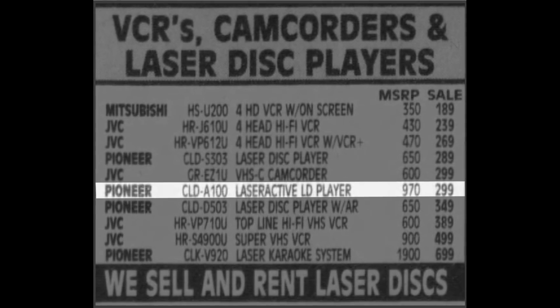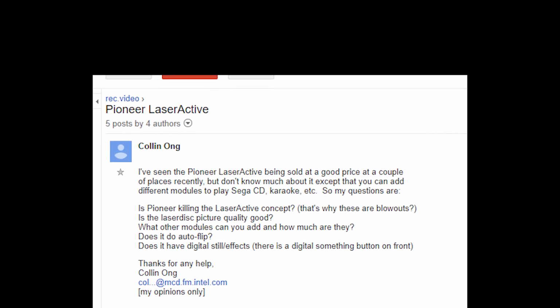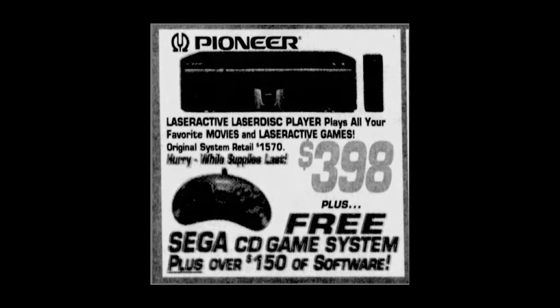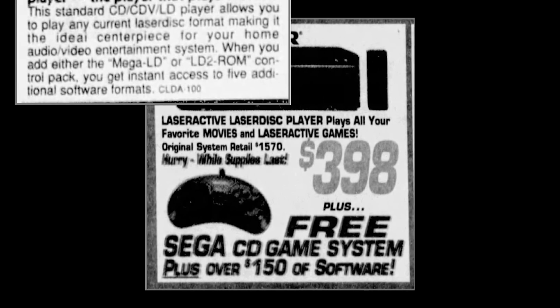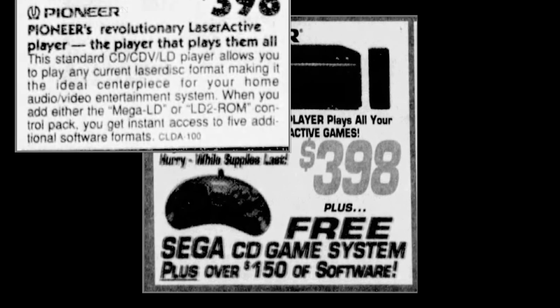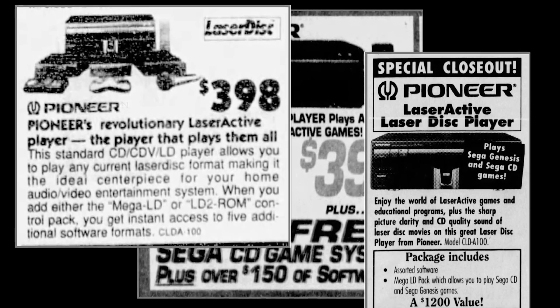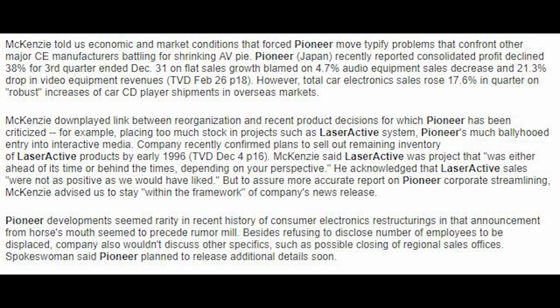By late 1995, posters on Usenet groups were reporting retailers clearing out LaserActive bundles that included the Sega pack and some software for as little as $300, more than 80% off its original suggested retail price. These bundles were actually part of Pioneer's strategy to clear out remaining stock, announcing in December of 1995 the discontinuation of the LaserActive, just 2 years after launch.